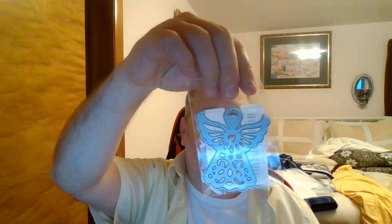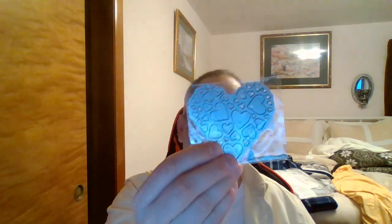I got this one here, this die. It's for a corner die or wherever you want to put it. For St. Patrick's Day coming up, with a little hat. So I thought that was cute. What else did I get? I got this little angel die. Just reminds me of the vintage angels. I got this heart die.